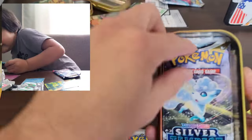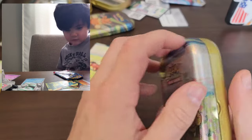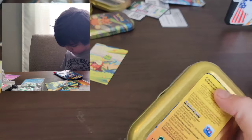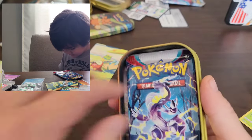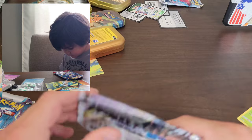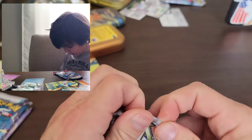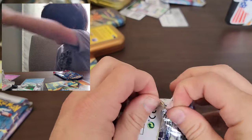Alright, same Scarlet and Violet and Silver Tempest. While Zeke's opening that, I'm just going to preemptively open this one as quick as I can. That's ridiculous. Redunculous. And we'll split these last two packs. What do you got opening up? You're opening up the Silver Tempest first. And what am I opening up? Silver Tempest first. I got kind of a glare on my screen.